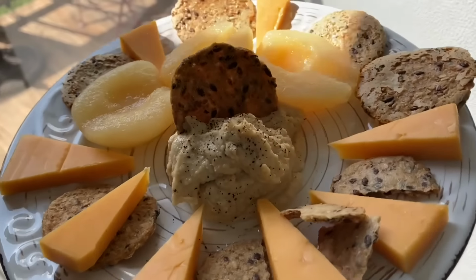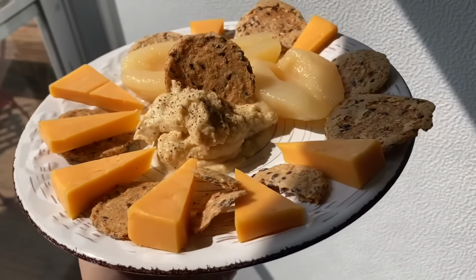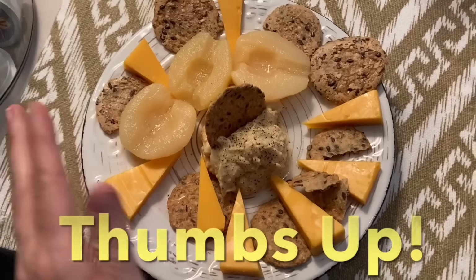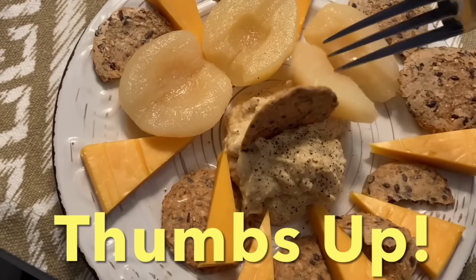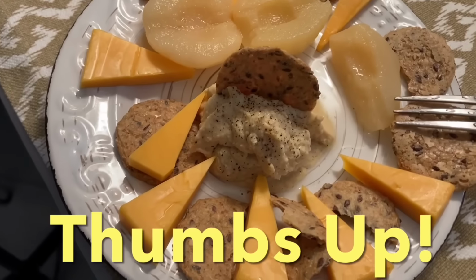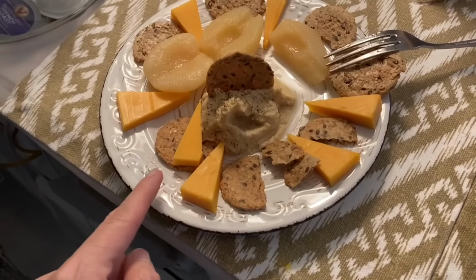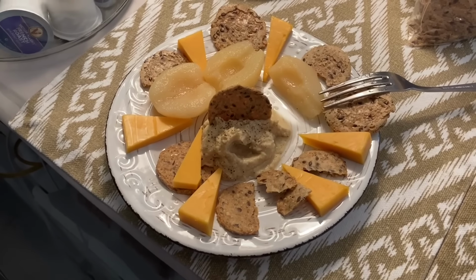Here is my beautiful lunch plate. I have a few sliced pears, hummus, Mary's Gone crackers with a little bit of cheese. All right, let's give this a try. First, we're gonna try a pear. And these are just some canned pears that I've been holding on to. That is very good. Let's try some cheese with hummus. Hey, that cheese is really good. I like it. Sometimes I'll make a snack plate like this, but it'll be my lunch or dinner.